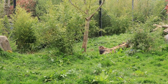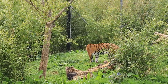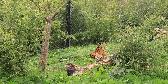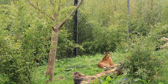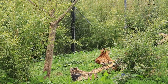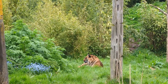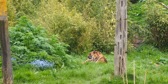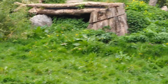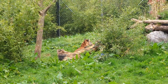Do I get a job? I like the little ears. Mum's tired. So they are knocking about, but we get some fleeting glimpses of them as they run by. There is one again, it's just going to run back that way.